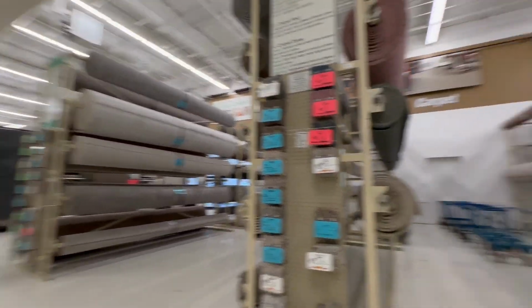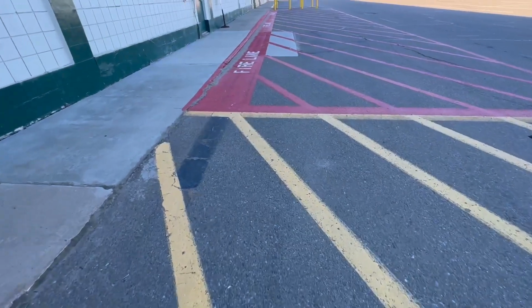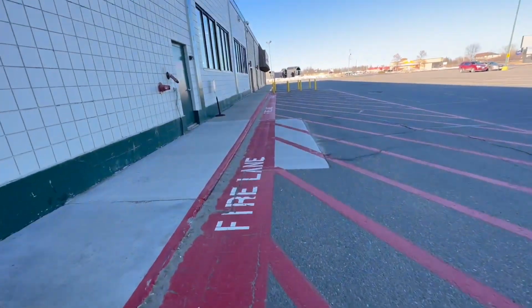And you can see here, they had to obviously add a bit of an addition for this carpet area to make a higher ceiling or something. So it's kind of interesting. Like I said, definitely one of the more unique Menards stores I've been to.